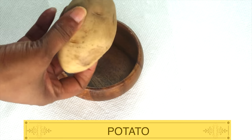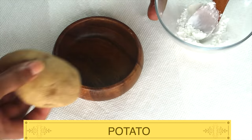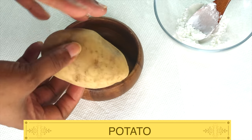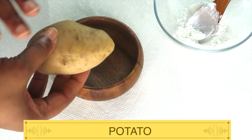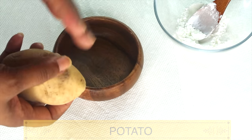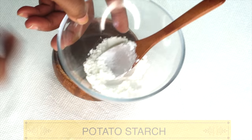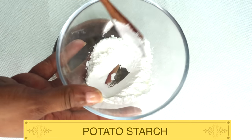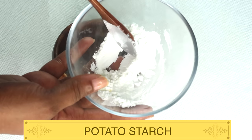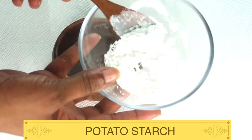Now, what I'm going to be using from the potato today is the potato starch. To make potato starch, you simply peel your potato, grate the potato or blend it, then strain and set it aside. Once you set it aside for about an hour, you strain the water off. Underneath, you're going to find your potato starch. You put it to the side and leave it there for a few days, and it's going to dry. You can also choose to place it in the sun for it to dry.